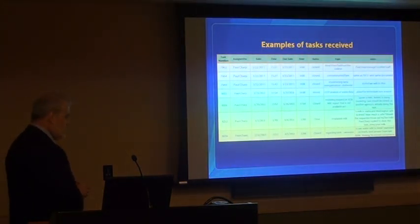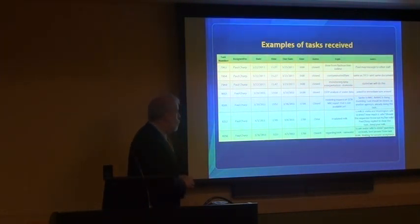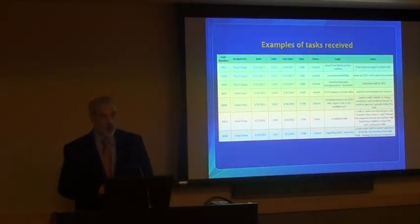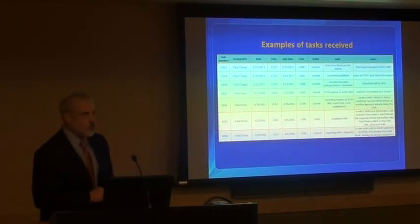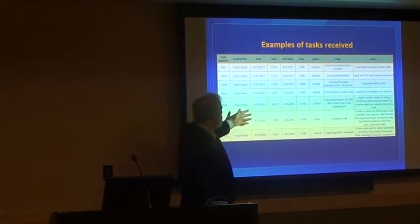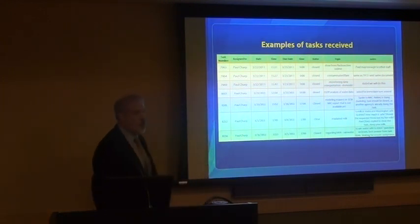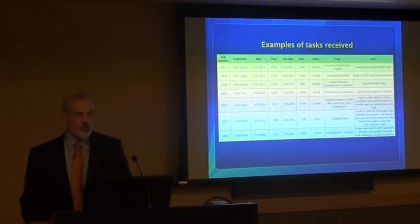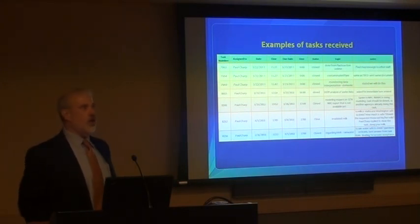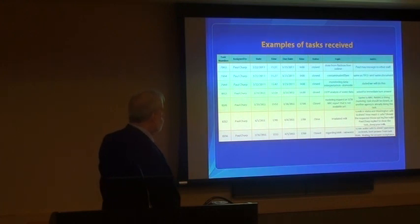So I mentioned that we had tasks to do. What were some of the tasks? I wanted to toot my own horn, so these are some of the tasks that I received. Each task was given a number. Each task was tracked by one of the assistants. Each task was assigned to an individual. The date the assignment came in, the time it came in, when it was due. In some cases, these tasks were due within hours of the time we received them. Status of whether it was still open or closed.